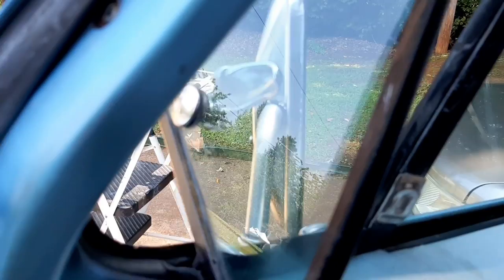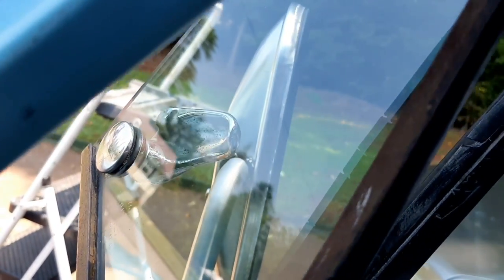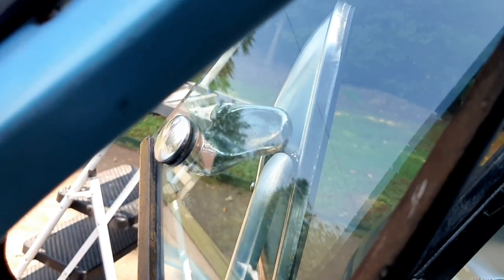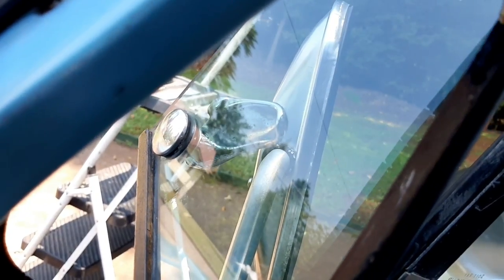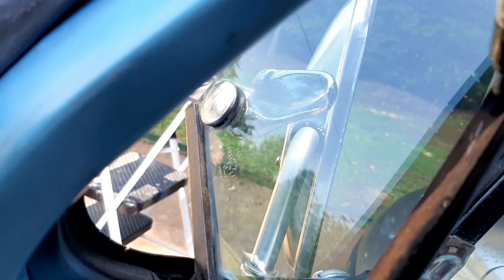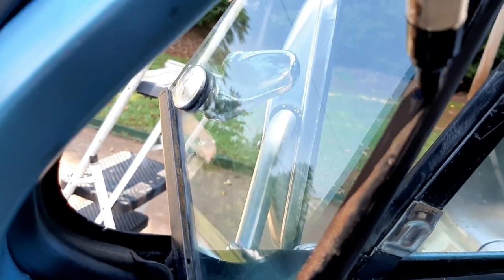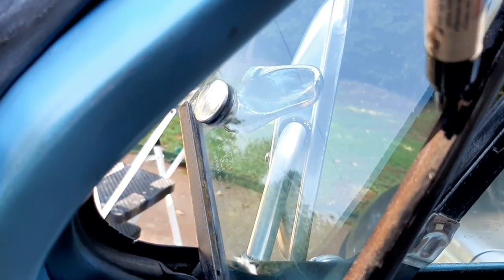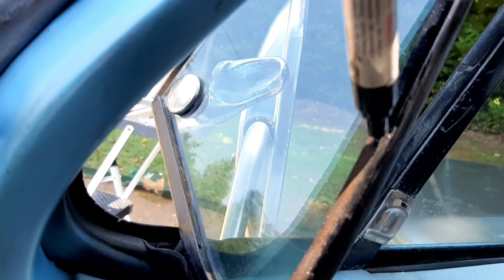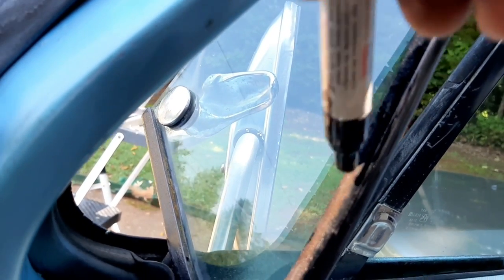Okay, guys, I'm doing this vent window. This is not a good example, but I'll show you what it looks like, if it'll focus. It's kind of hard to do with one hand and show y'all too, but basically, I'm coloring, except not with a crayon. I'm just using this marker. I can go faster when I'm not holding a camera, but I'm trying to make sure that you're seeing what I'm seeing.